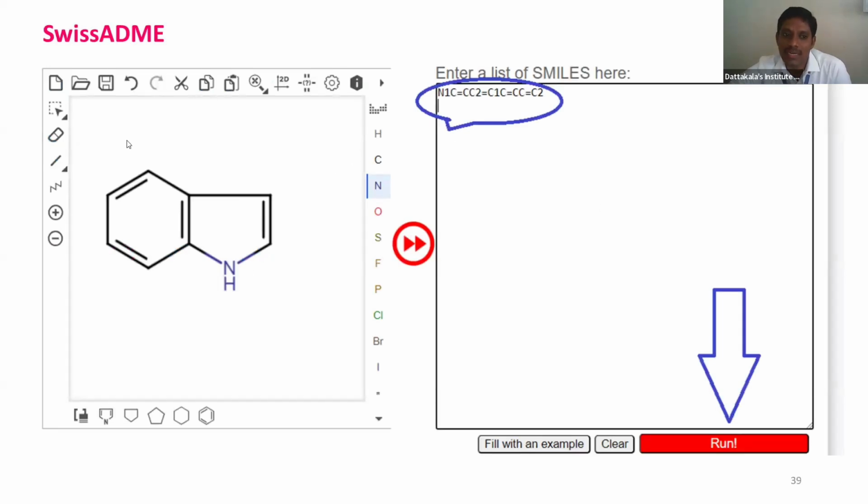Here on the left hand side, there is a space to draw the structure. Once you draw the structure as in ChemDraw, then simply click on the middle arrow button, which converts it into SMILES notation. Why? Because the particular ADME parameters are produced through the SMILES notation. Initially we give the molecule in the form of a structure, but as per the software's requirement, it is first converted into SMILES notation. Then that SMILES notation is utilized to produce the prediction values of ADMET parameters.